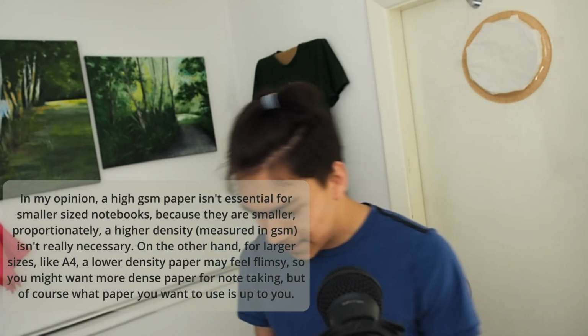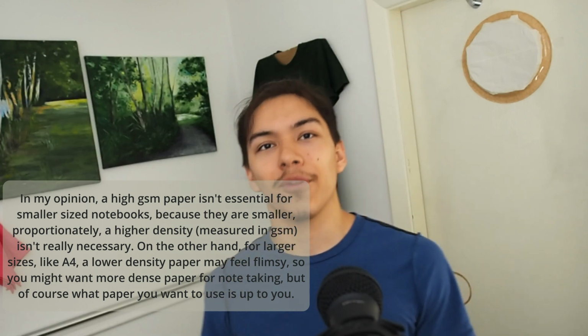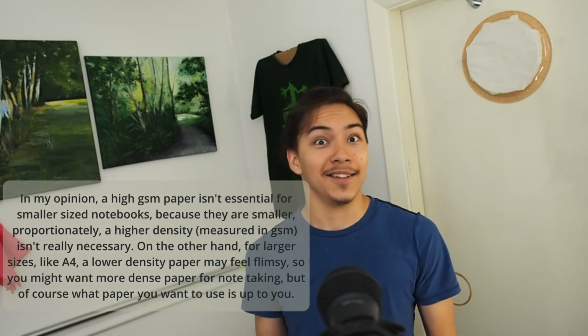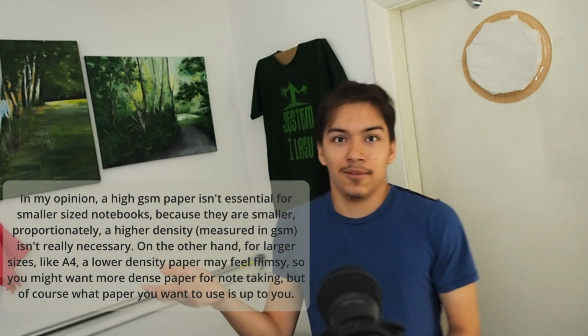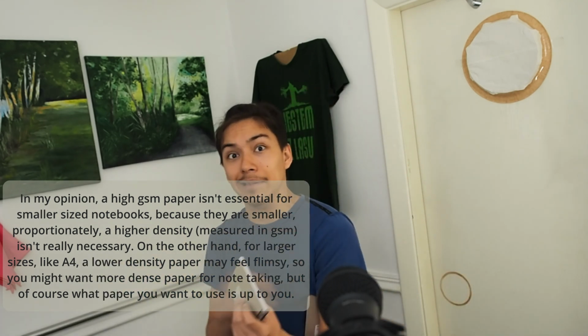Oh, also, goodness me, I keep noticing things. 60 GSM paper, 70 GSM paper. At this scale, I don't really notice it. But, come on, man. But who knows? Maybe there is that much of a difference in cost where it's worthwhile to switch. At this scale, anything feels like, I don't know, 90 GSM even. But obviously, if you've got huge A4, A3 notebooks, then that's where you'll notice it more, because it's scaled up. But here, if you scale it down, you can argue you're also scaling down in the thickness axis.